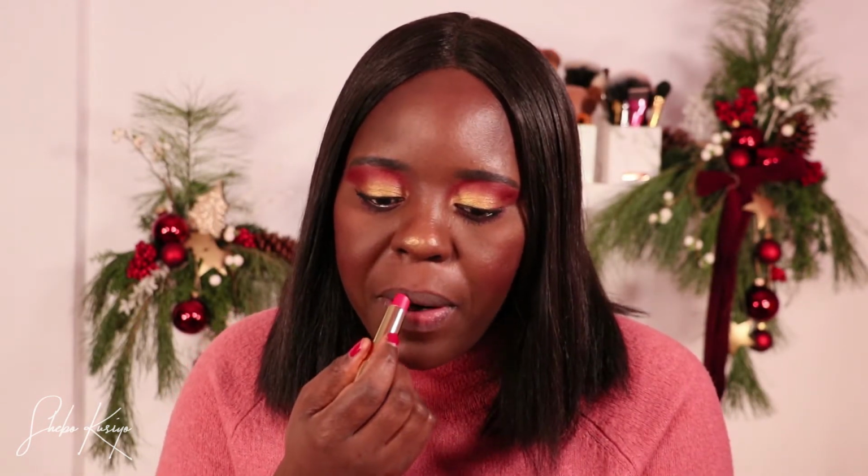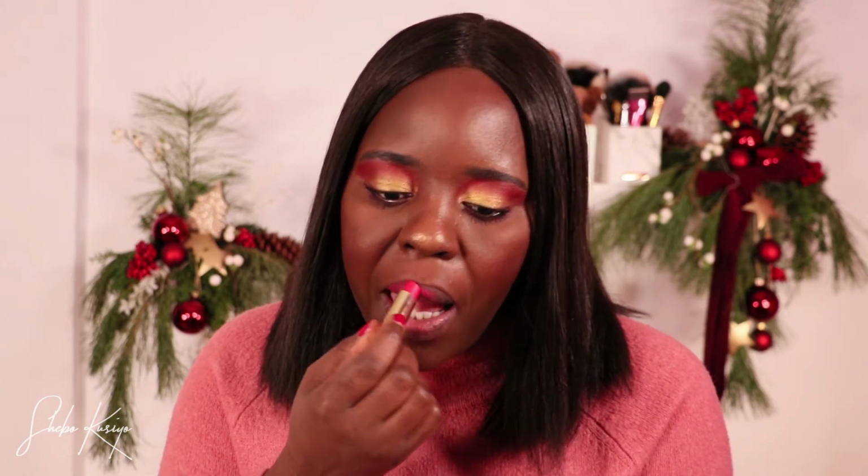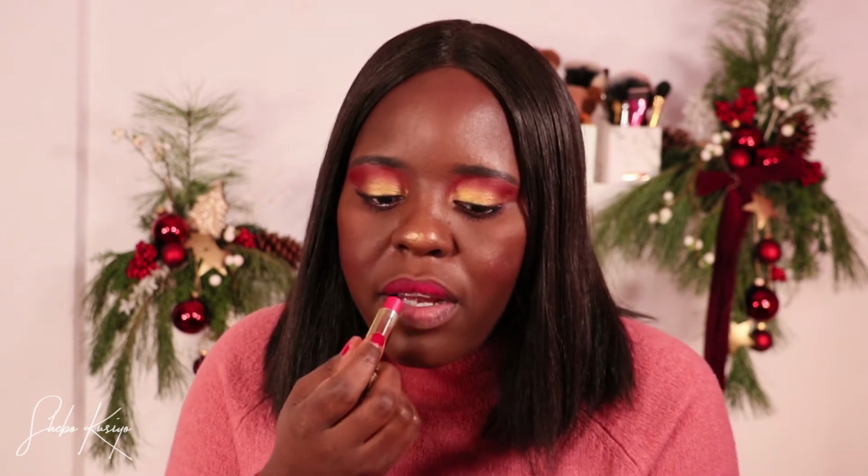I'm going to go ahead and apply this on the lips so we can see. Here we go. It smells quite lovely as well. Okay, this is how 01 Up in the Clouds looks on the lips.